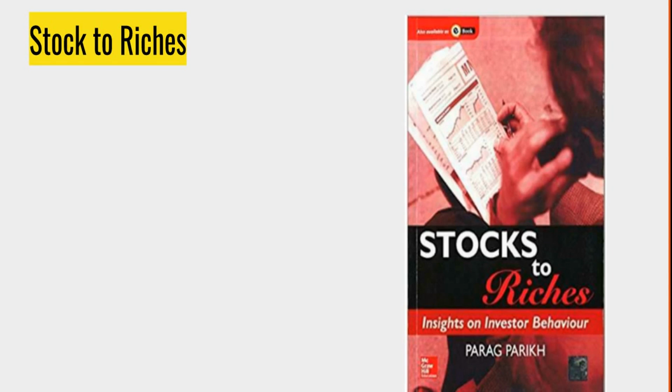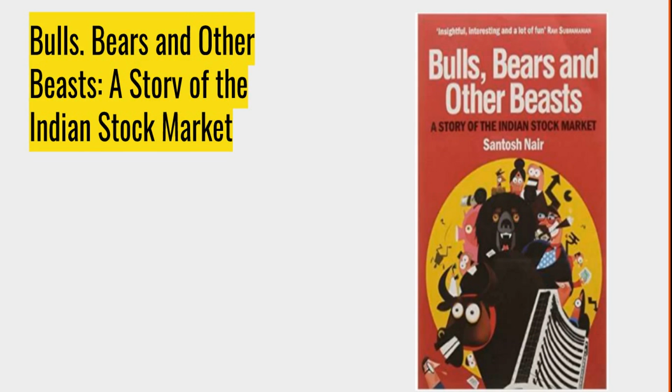Then we have the last book in English called Bulls, Bears and Other Beasts, written by Mr. Santosh Nair. 2016 is the published year. Now this is actually in the format of a storytelling book. It's not a conventional guide that guides you on specific concepts or targets or areas. It tells you the whole thing in form of a story. It's telling you that the stock market is a complex business, and to understand that, especially for beginners, it's easy that they should be talking in the language that it's understood the best.